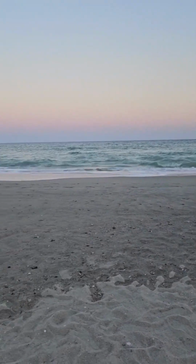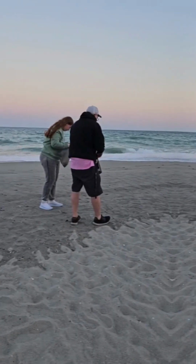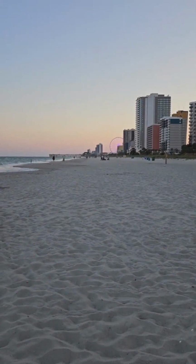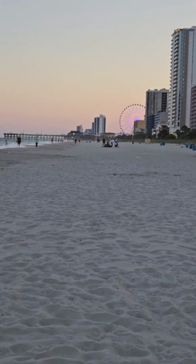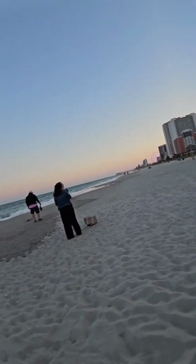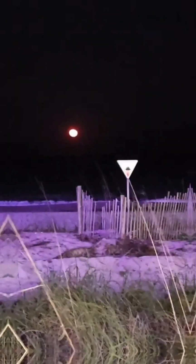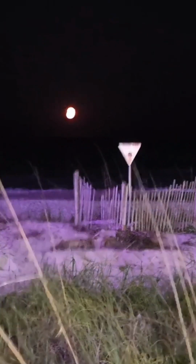This is me and my husband and Caitlin in the background collecting some seashells. After we were done collecting the seashells, we took them back up to the room, and then we walked along the beach and actually walked all the way down to the boardwalk, to catch the rest of our adventure on the boardwalk in the evening. Look how beautiful the moon was over the ocean on the boardwalk.